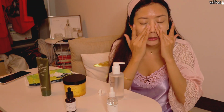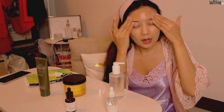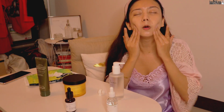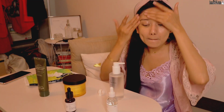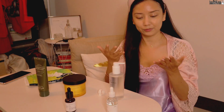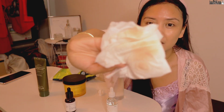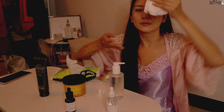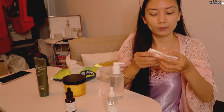I like the aroma of this cleansing oil. Bango niya, it's very mild. Again, I really like mild scented skincare kasi sensitive yung nose ko with too strong scent, and this really smells good. See? I like this. It's nice. Wipe it off.